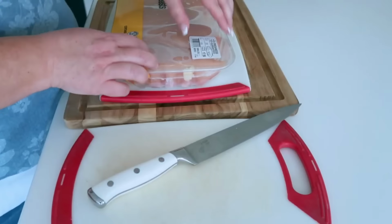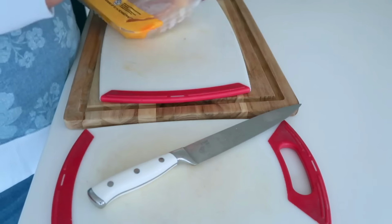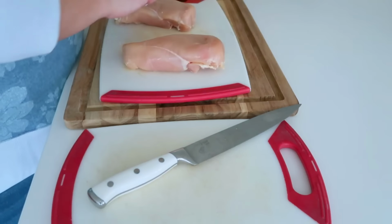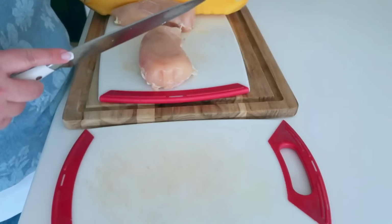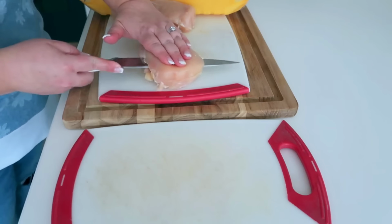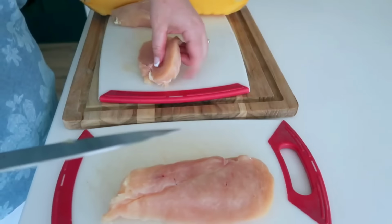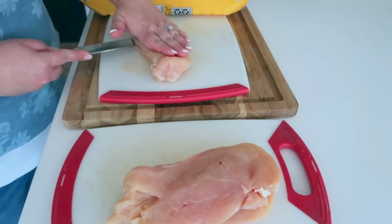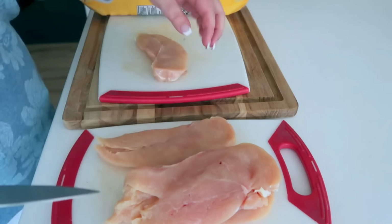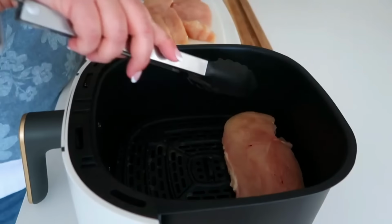Okay, to get us started today, we are going to grab 2 chicken breasts. Now these chicken breasts are really thick, so I wasn't 100% sure how they would cook inside of the air fryer, so I just sliced them in half. I'm using a really sharp knife. This is the easiest way to get your chicken nice and thin. If I were cooking this on the stovetop, I would have cut this into at least 3 pieces, but in the air fryer, I figured just in half would be perfectly fine.